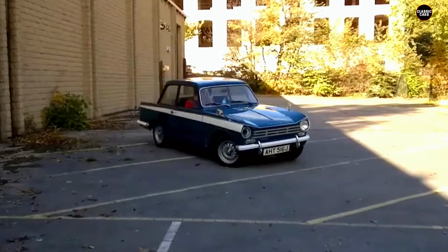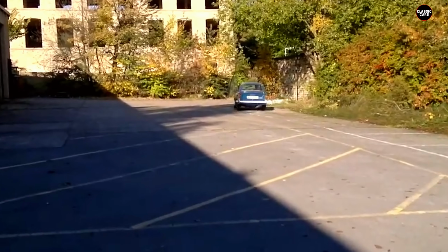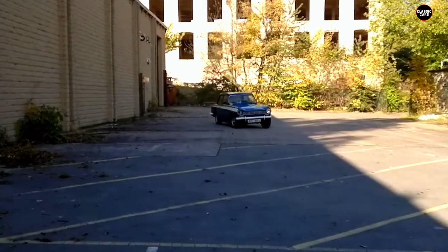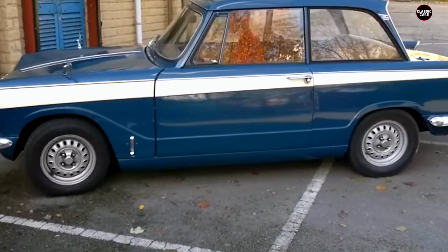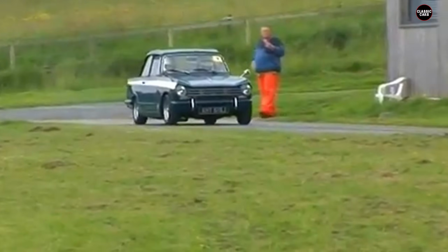With its unique angular design and the option for a convertible, it caught the eye of many buyers who were looking for a fun, affordable car. But while the Herald had some redeeming qualities, it also had a number of significant issues that made it difficult to live with. Let's dive into why the Triumph Herald was both loved and hated, and why it ended up being more of a challenge to own than many anticipated.